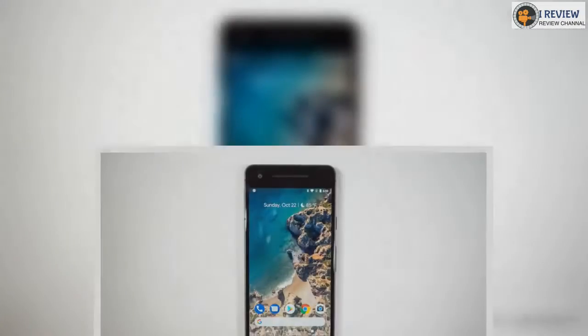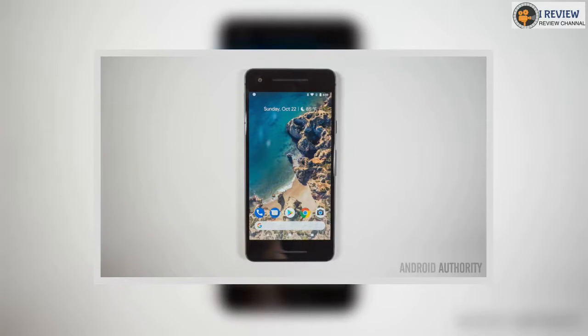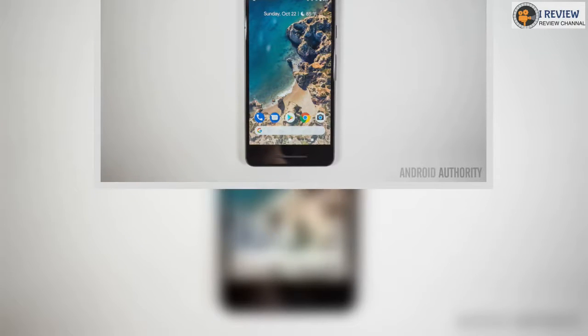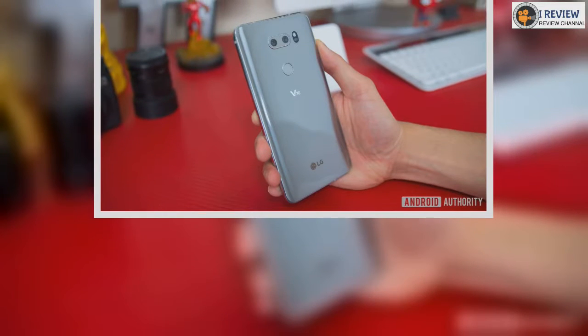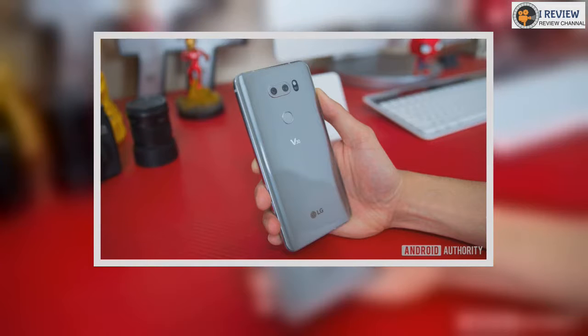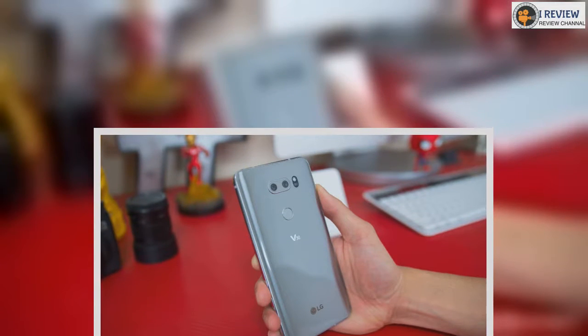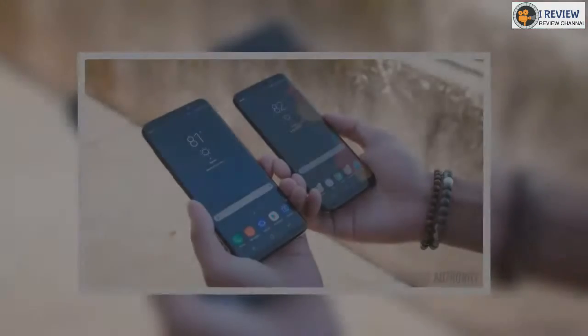There's no microSD card for adding additional storage, by the way, nor does it have a 3.5mm headphone jack. The slightly smaller Mate 10 has both. The Mate 10 Pro ships with Android 8.0 Oreo out of the box.